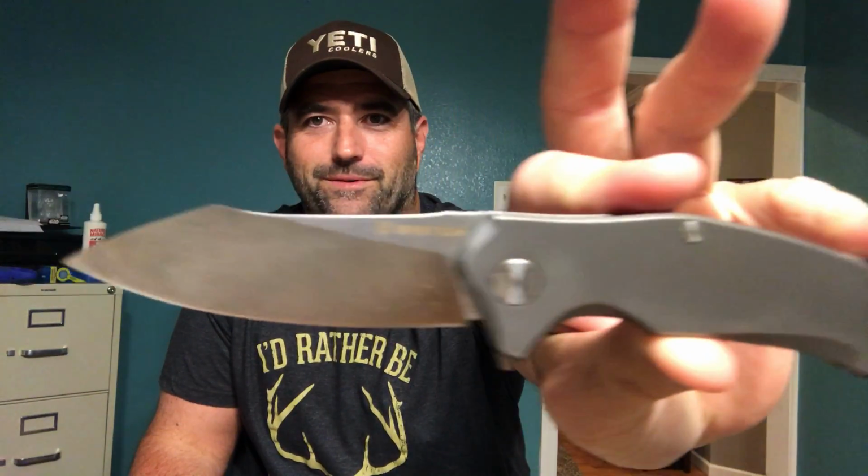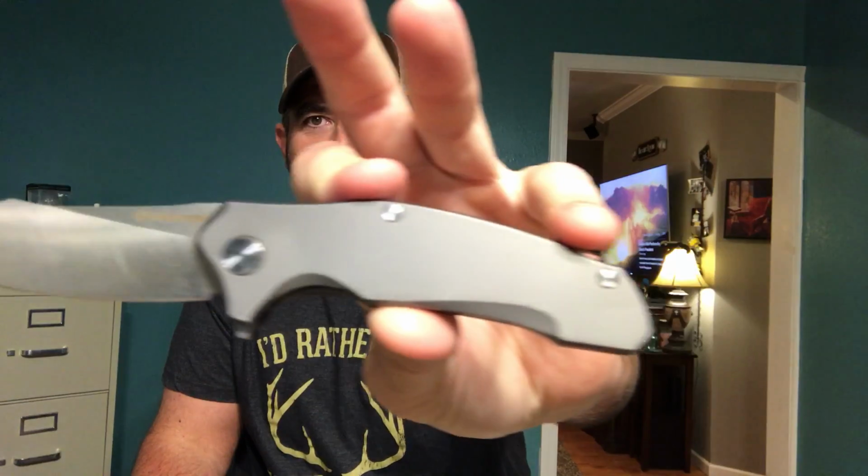A couple months before, they sent the Home Front from CKRT, and I really liked that one. That was my everyday carry. I was like, man, this is all I need. And then they sent this thing, and it's so sharp looking. I mean, look at that thing. That's a beautiful knife right there.